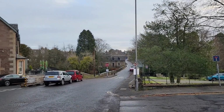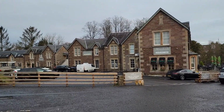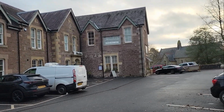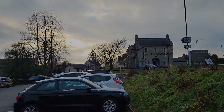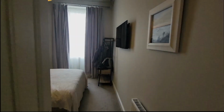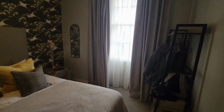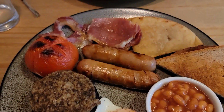Our hotel on the first night was the Woodside in Doune. We were absolutely exhausted after traveling overnight and sightseeing all day. We arrived at the hotel a while before check-in, but they allowed us to go to our room early. We both crashed hard once we had cleaned up, so woke up early to go down for our breakfast, which was unexpectedly included in the room charge.